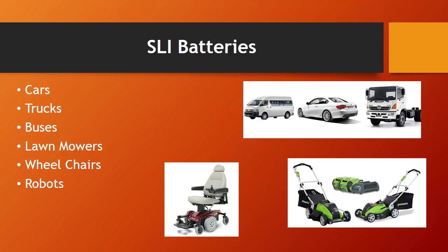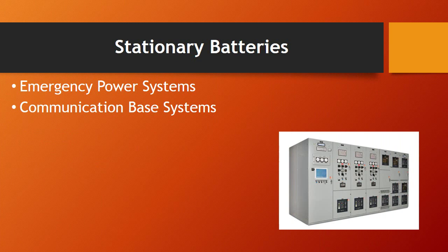SLI batteries, which stands for starting, lighting, and ignition, are mostly lead-acid batteries, and they can be used to power our cars, trucks, buses, lawnmowers, wheelchairs, and even robots. Stationary batteries, which have between 250 watt to 5 watt, can run emergency power systems and communication base stations.